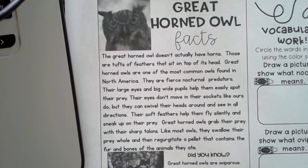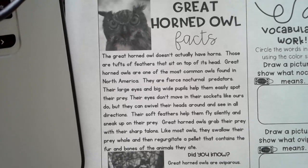The great horned owl doesn't actually have horns. Those are tufts of feathers that sit on top of its head. Great horned owls are one of the most common owls found in North America. They are fierce nocturnal predators. So far I haven't heard anything about what helps an owl find its prey, but that word predator makes me think I'm about to learn something about that.